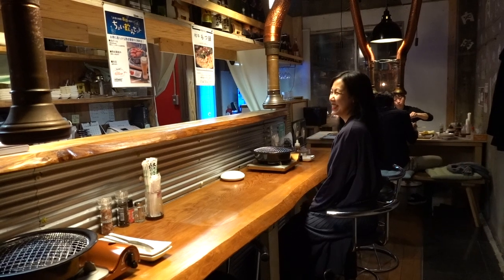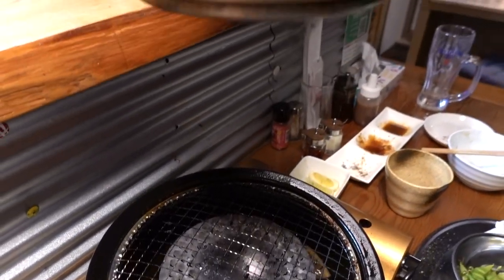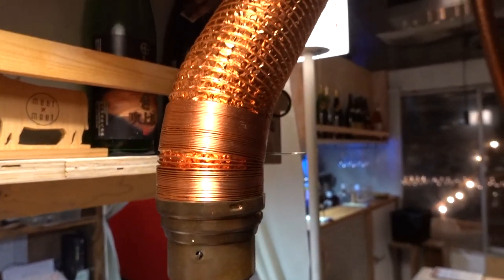Another selling point. So we're here, we've ordered. It's a cute little place. It is very cute. There's like three stations on this floor. It seems like they might have a second story, but we're not sure. We're sat at a kind of bar seating with a grill and a cool pipe coming down to suck up all our fumes, and I'm starving. So I'm really looking forward to the meat coming.